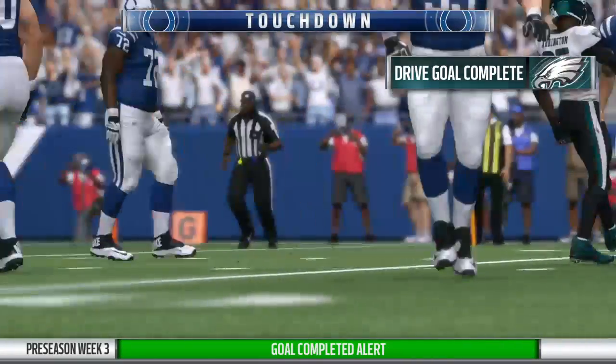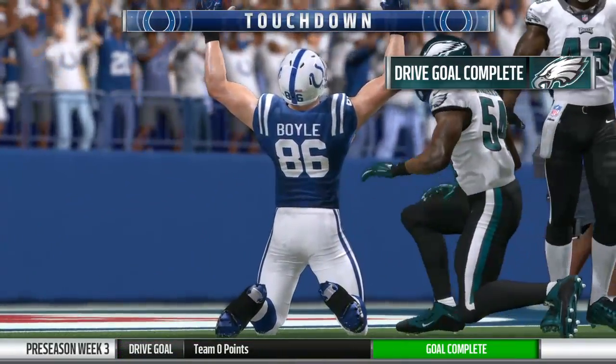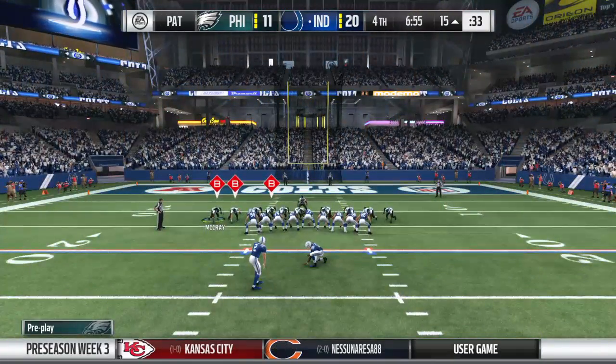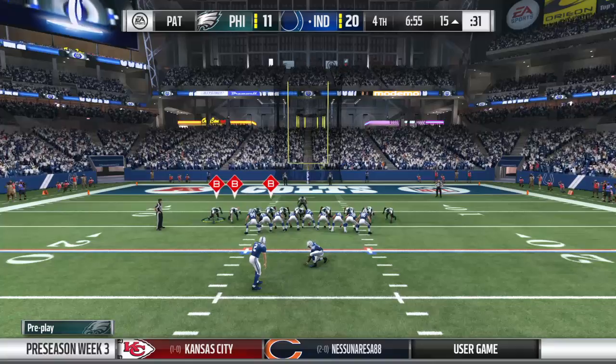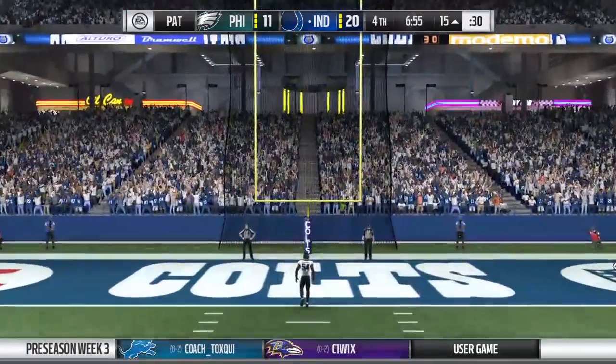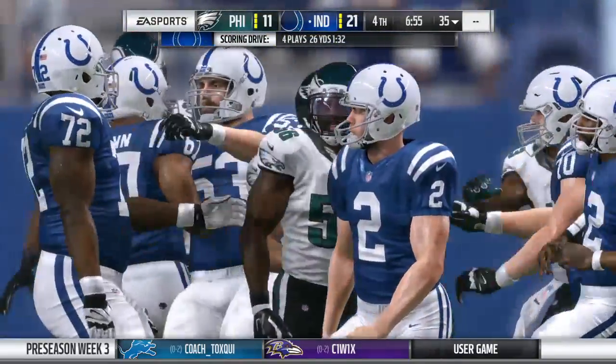Touchdown, Indianapolis. Nick Boyle, a 5-yard touchdown. And the Colts add on to their lead. The big fella was the recipient there for that touchdown pass, and it seems like more and more the tight end is the guy you have to worry about most in the passing game.